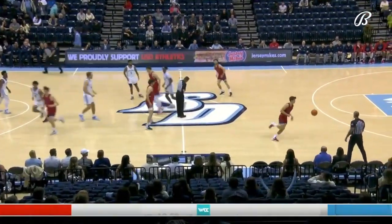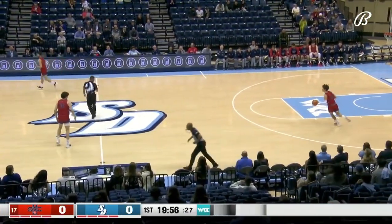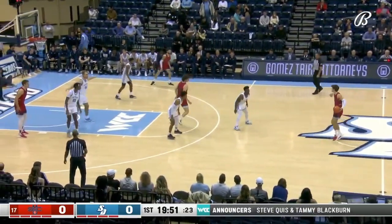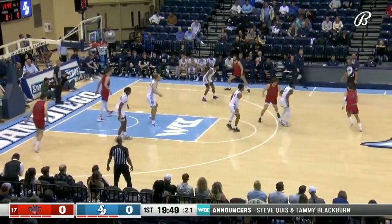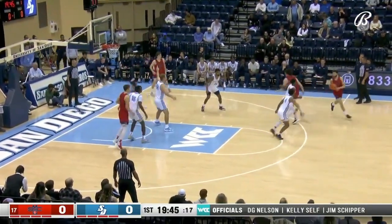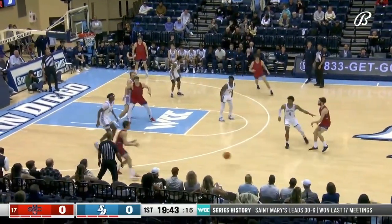In the center circle, it was Mitchell Saxon jumping against Stephen Jamerson, and the Gaels in red with the opening tip and the first possession here, as the fans start to file in. We both are San Diegans. We live here, so we know the traffic that everybody's fighting to try and get here to the Slim Jim.